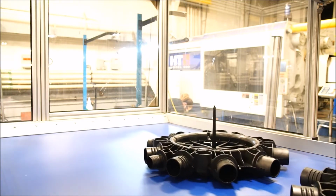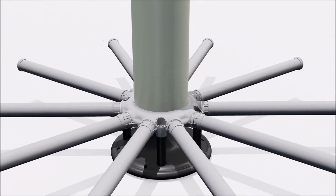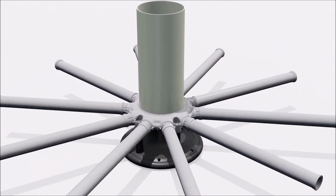We don't have to think in terms of pipe anymore. We can think in terms of whatever we want. We can design in exactly what we want, and the mold manufacturer can provide that to us. For example, the first thing that we can do, thinking outside of the pipe world, is arrange the exact diffuser array that we want. So what we're able to do is create a radial array where the diffusers are as far apart as possible for maximum efficiency.